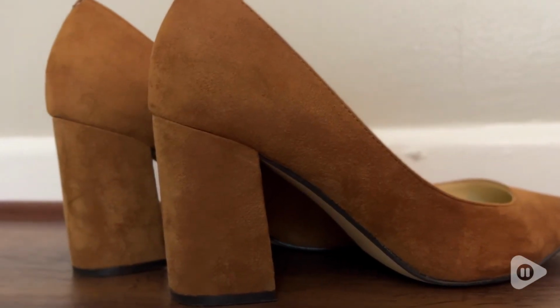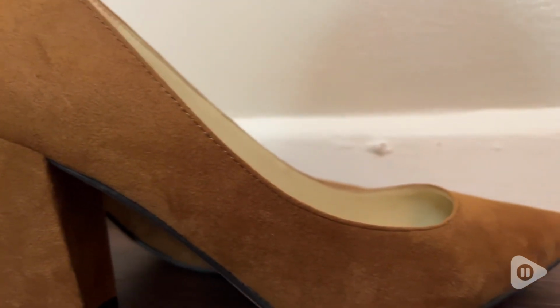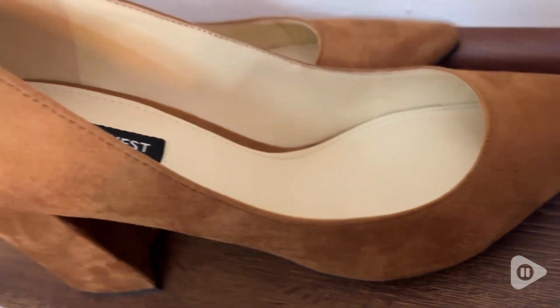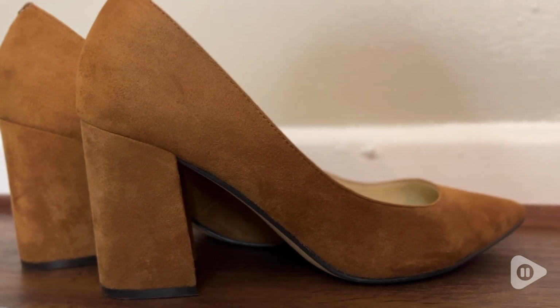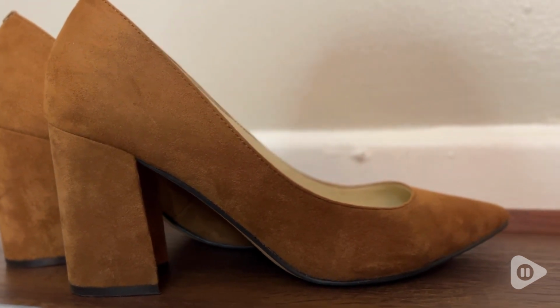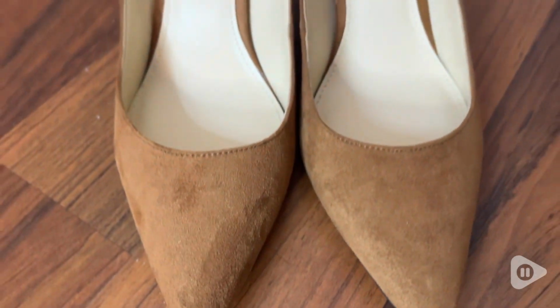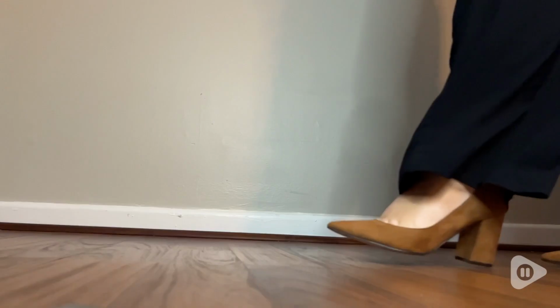I have found my new favorite go-to heels. These are 9 West Cara high heels, and I tell you, they are awesome. I love them so much. I feel like they can really go with any outfit and are very versatile. And one of the most important things is they're comfortable. When you wear them, your feet aren't going to instantly hurt. It has a nice block heel that gives you that support for your feet.